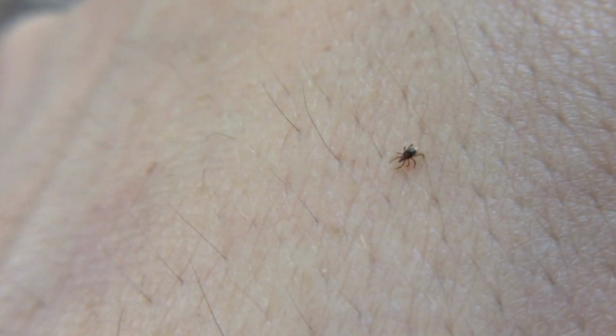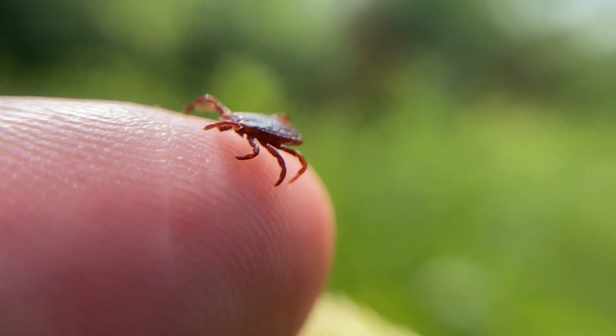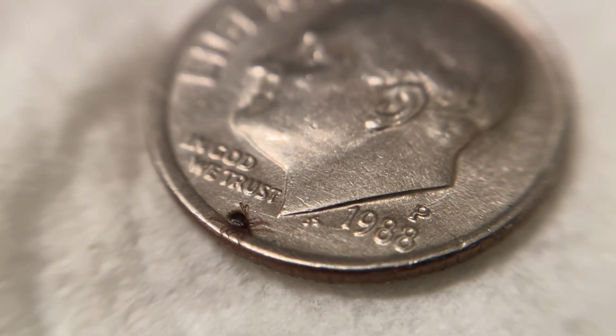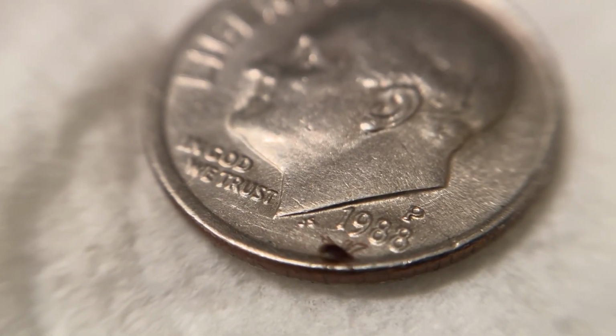Here in Minnesota, there are two common types of ticks: wood ticks, which are about the size of an apple seed, and deer ticks, which are much smaller, about the size of a sesame seed.